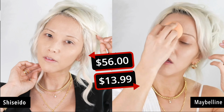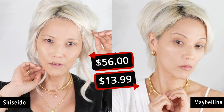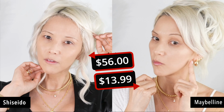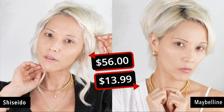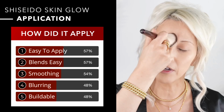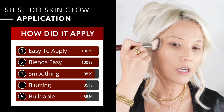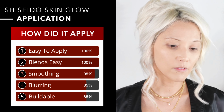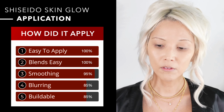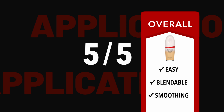So it's all relative to everybody else's personal opinions. Application, this applied beautifully. I absolutely loved it. When I'm looking at application, I look at these kind of categories. Does it blend well? Absolutely, 100%. And is it smoothing? I do feel like this is very smoothing and very blurring. So I absolutely loved that. I loved that it looked good with the sponge, it looked good with my fingers, it looked good with the brush, and I was extremely impressed by the application. So definitely 5 out of 5.